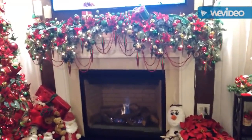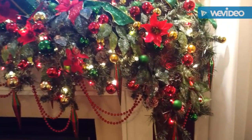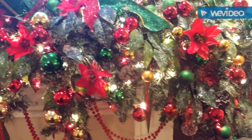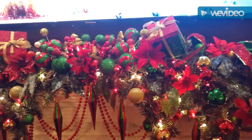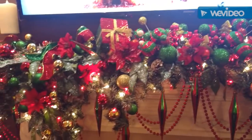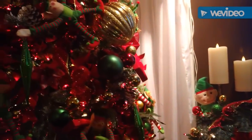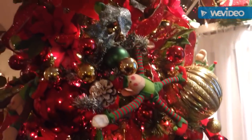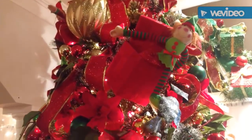On the mantle, I've created this cascading look of garland loaded with icy leaves, poinsettias, red, green, gold ornaments, red beads, and dangling ornaments to give it a rich, full look. And of course it's coordinated with the tree, with the elves playfully popping out of boxes and playing with one another.